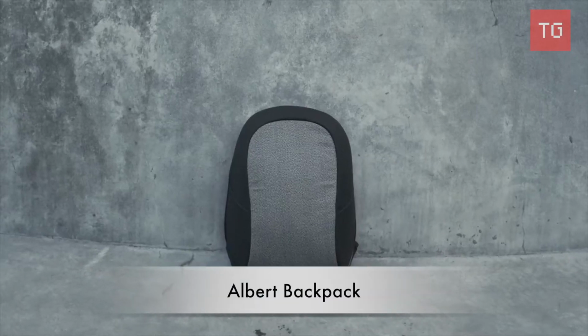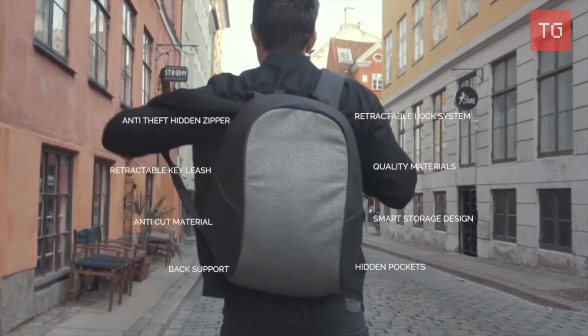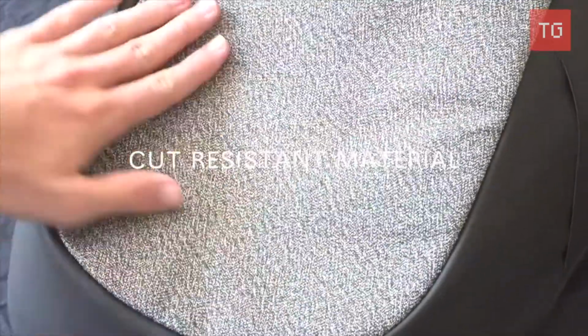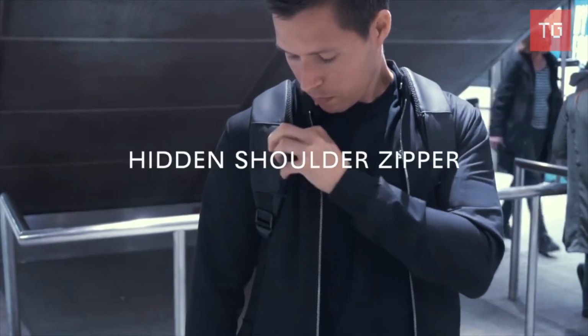Meet Albert. Albert emerged from a passion of design and shape, and with the goal of creating the ultimate safe and functional bag. Albert is packed with a lot of features, so hang on. We were able to use one of the world's most cut-resistant fabrics. It is mind-blowing durable. A hidden pocket on the shoulder strap is practical on the move.